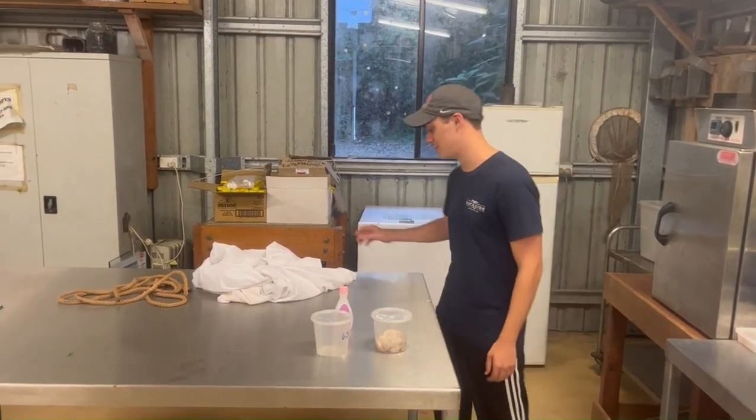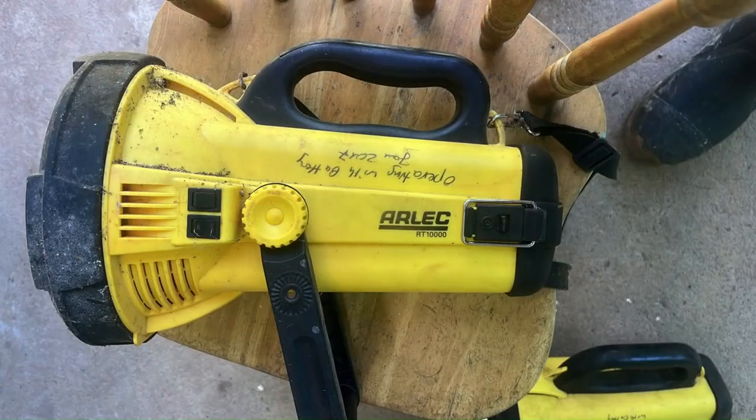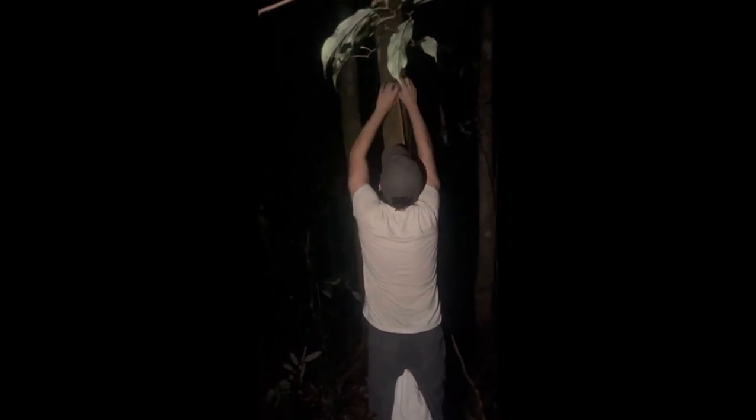We then need to gather our supplies for our light trap, which consists of a bed sheet, a rope, and a spotlight. We would usually arrive at our collection site at around 6:45 p.m. and then have our traps ready by 7:15 p.m. We would tie a rope between two trees, or in the case of being the paddock, between two star pickets.